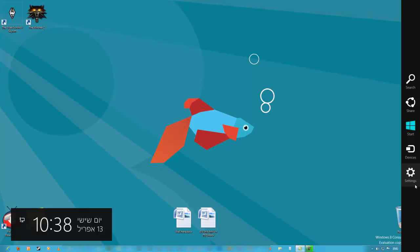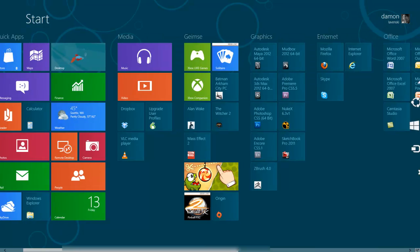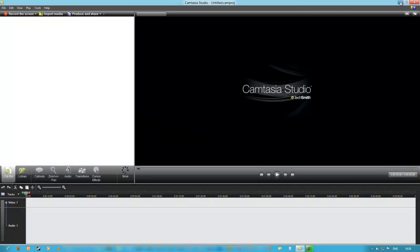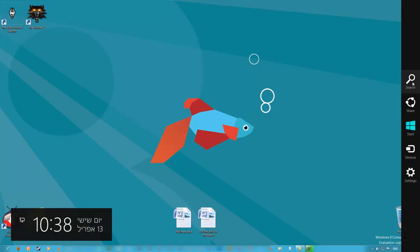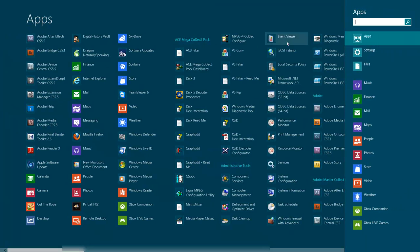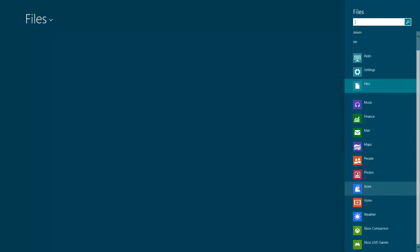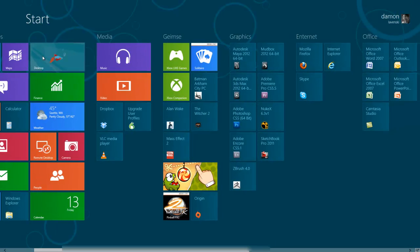But it's still comfortable. I could go to my start menu by pressing here, so I've gone over to the start menu. Again, I could move my mouse and go back. See, that was my Cam Studio. I can search for whatever I want, for any application, settings, files, music, and so forth. Let's go back to my desktop.